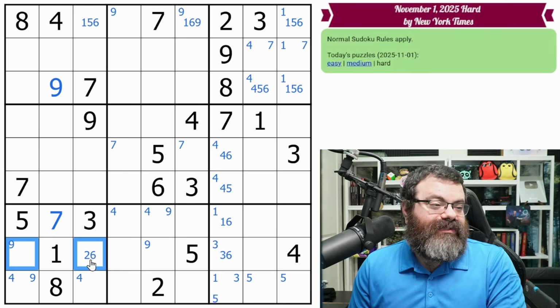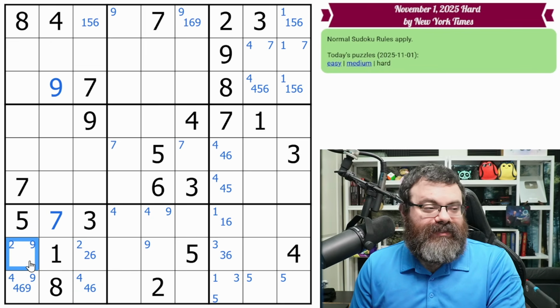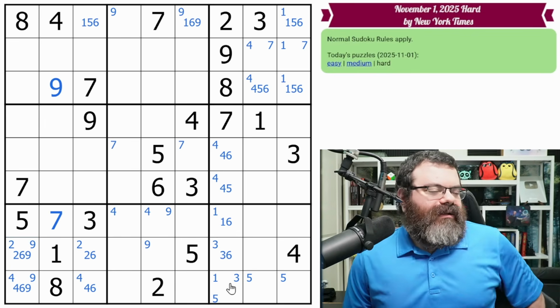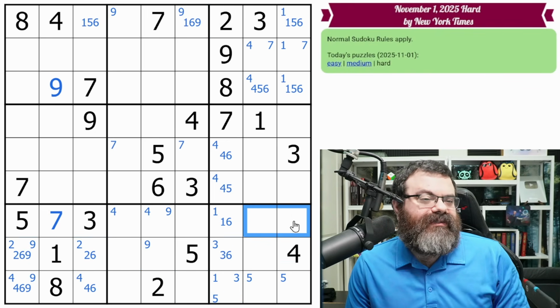These can't be 2. The 2 is actually up here. So this is 4, 6 only. This is 4, 6, 9. Basically, it's the corner marks plus 6. This is 2, 6, 9. Okay. The 2 is pointing along with this 2. This 2 looks down. So 2's in one of these two.